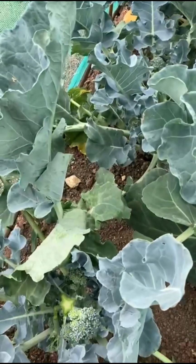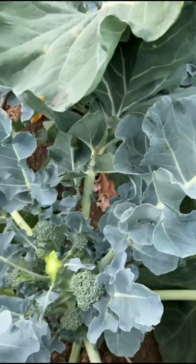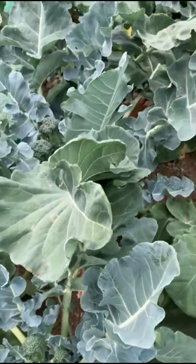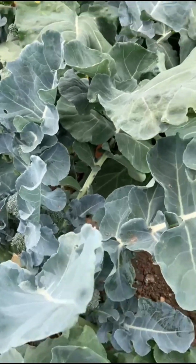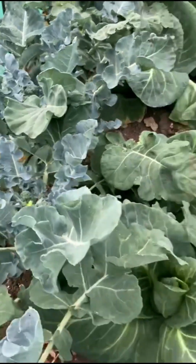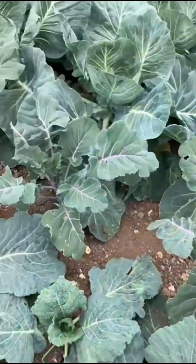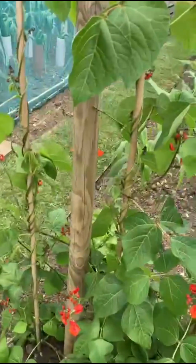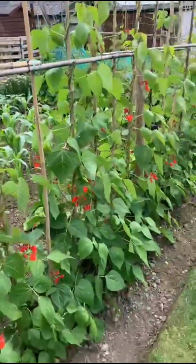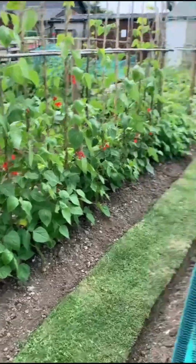You can see I've already had the main head out of there and out of that one, and you can see the amount of side shoots that's coming. Some of them really good amount of side shoots, so that'll keep us going in broccoli for a nice while. Nice green calabrese. And then coming out of here, you can see the runner beans all in flower, so they'll be looking good, and hopefully starting to set soon now that the weather is better.